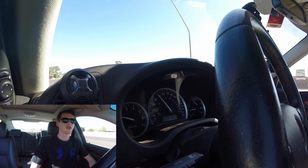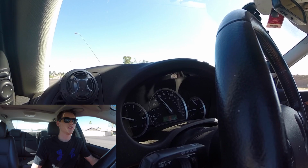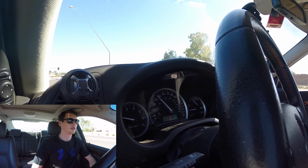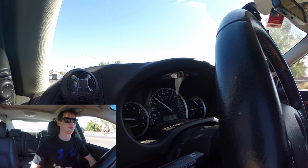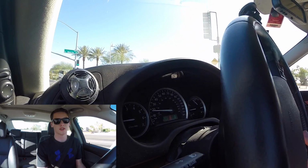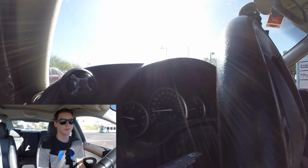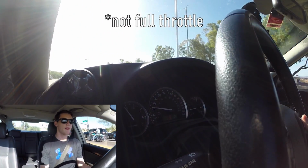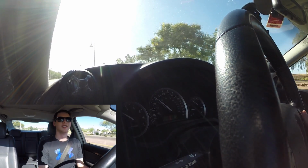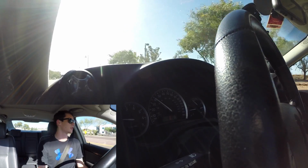So I don't know how well you could see that, but even in first and second gear, the boost gauge was going completely into the red, so I could feel that it was pulling definitely a lot harder. Let's do one more here just for the fun of it. You can just feel the difference in torque.